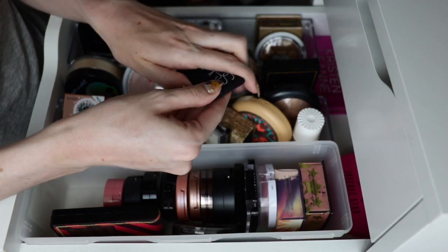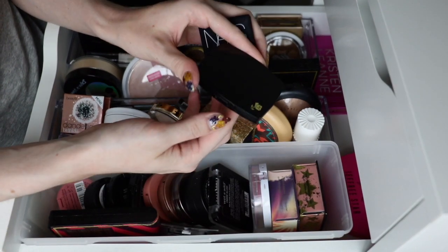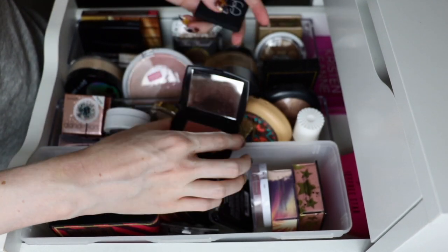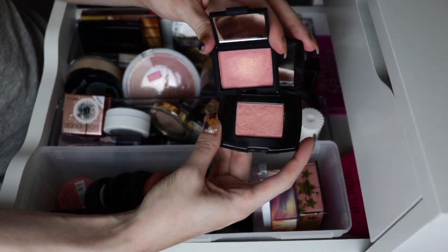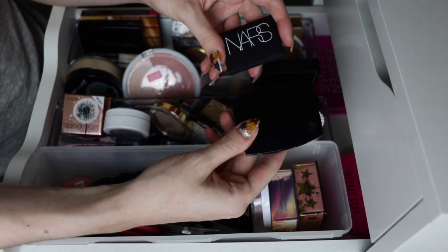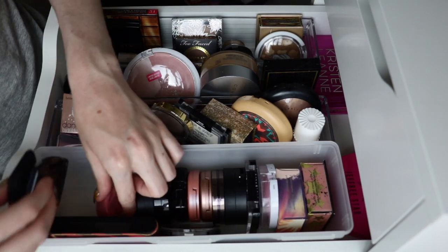Baby NARS Orgasm Blush. How freaking cute is this? And a baby Lancome Blushing Tresor. These look almost identical, but I can't give them up because I do like the formulas of both and they're just so damn cute. So I'm going to try to use them and find one to give up, but I just love them so much. They're so cute and little. I can't help it. I'm sorry. This is not going in a great order.